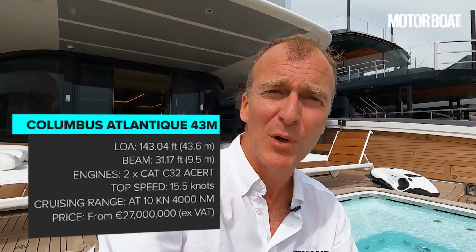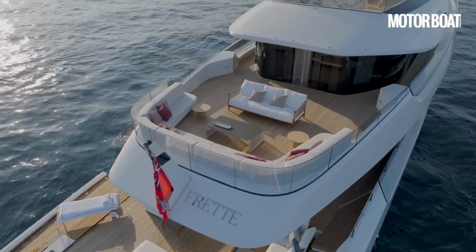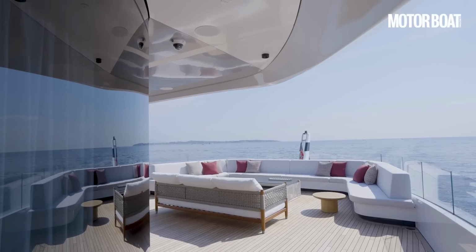Let's finish up this tour of the Atlantique 43 back in the Beach Club area where we began. But first of all, a couple of quick stats about the hull. So it's an all steel displacement construction with an aluminium superstructure. And with those two big Caterpillar engines, it gives it a top speed of 15.5 knots and perhaps more importantly, a cruising range of over 4,000 nautical miles at its regular cruising speed of 10 knots. So I hope you've enjoyed having a bit of a look around it. I've been completely blown away by how much space there is on board what is, by superyacht standards, a relatively compact length.